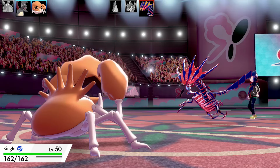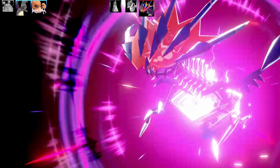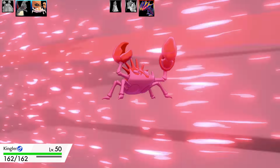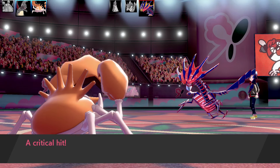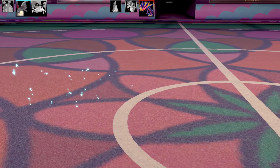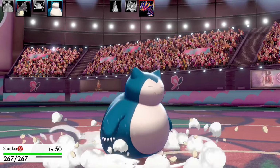So in the Kingler here, I was hoping I'd get a Stomping Tantrum off against this thing. And my Kingler is not going to be liking that one, friends. It's going to be going down in one shot. I don't think the crit actually mattered all that much. Kingler's special defense is pretty garbo, so it's not going to matter that much. Honestly, I had nothing to really swap into this.